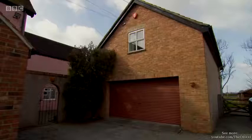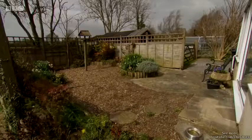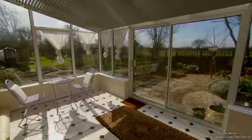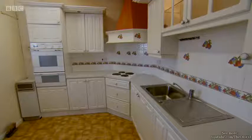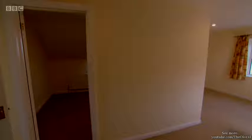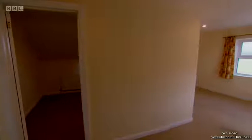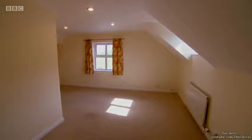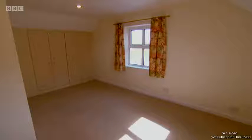The holiday let here is built over the double garage and has its own private courtyard garden, which leads into a conservatory, off which is a compact kitchen. There are 2 double bedrooms, a shower room and a good-sized living area. It's a blank canvas at the moment and offers bags of potential for our buyers. I think there's more than enough space for you here for a week. The fact you've got 2 bedrooms, it means you could have a family.